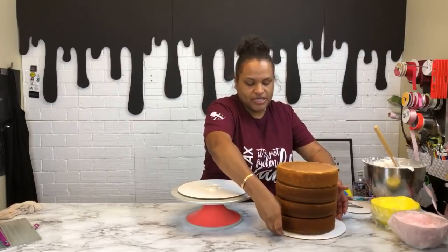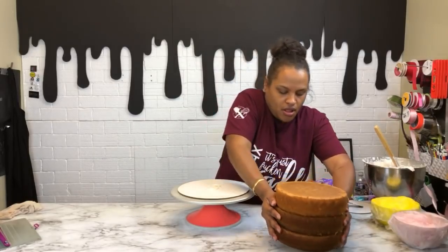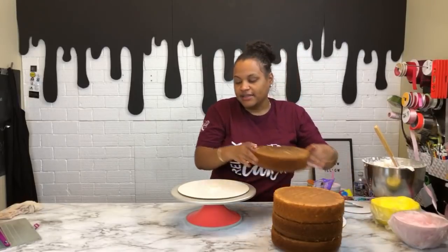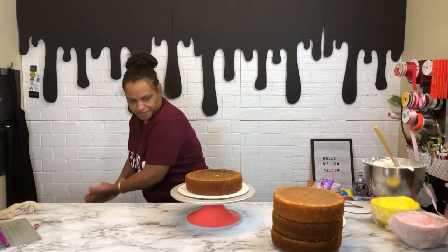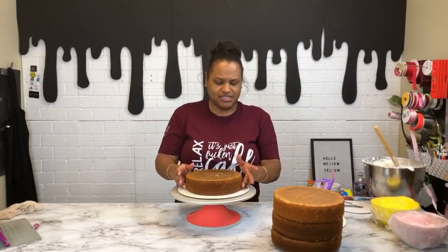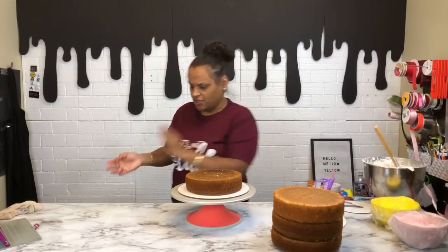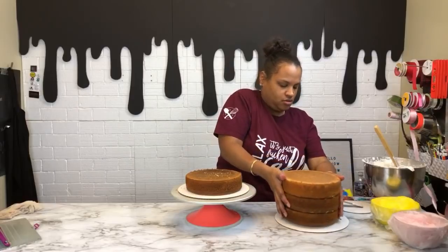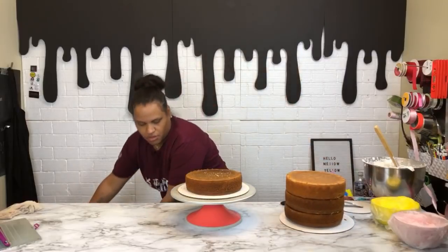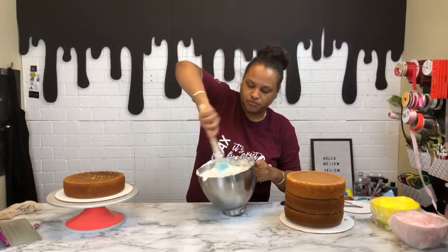So we're going to turn this way so you guys don't see the burnt one, and we're going to go ahead and put that one down here. I like a tall cake, that's why I'm not torting these. And normally I would put these right side up, but they look so great the way they're layered. I'm going to keep them in this order. Okay. So let's give this one a good mix by hand.